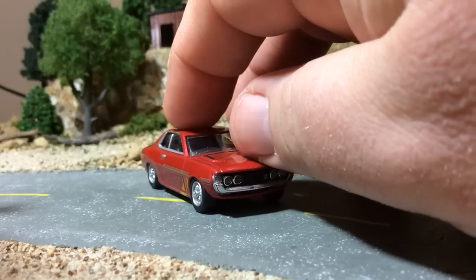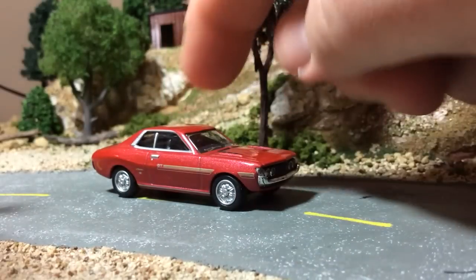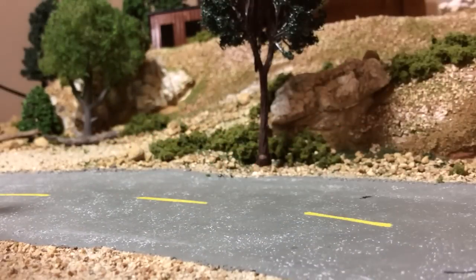The quality of work on these import cars is just amazing compared to what you get with American companies. Well, let's see. I got a few more here. These next two are from a more well-known brand. This one here I'll show first. This thing is awesome. I love this car.